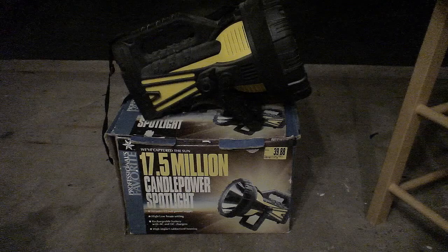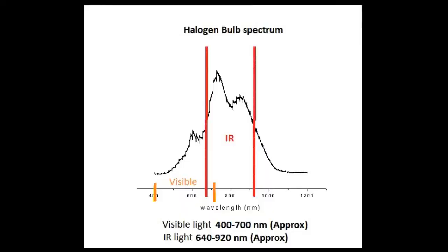So I got online and started digging around, seeing if I couldn't find a halogen bulb that was IR. And I looked and looked and looked, and I could not find a single infrared halogen bulb anywhere. And I couldn't figure out why. I knew there had to be a reason, and then I did find out why. Okay, here's the reason why.